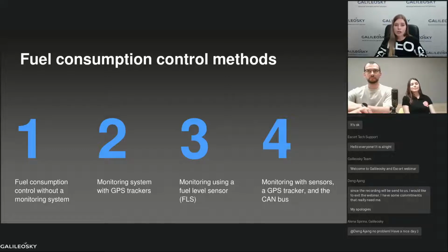The second one is a monitoring system on the basis of tracking devices only. The next approach is the next level of the monitoring system, when it includes professional fuel sensors. And the last one is the complex fuel control system with several ways to collect and analyze the fuel information. It's about a combination of the tracker's opportunities and sensor accuracy. So next, we will look at each approach in more detail. We'll discuss their concepts, disadvantages, advantages.